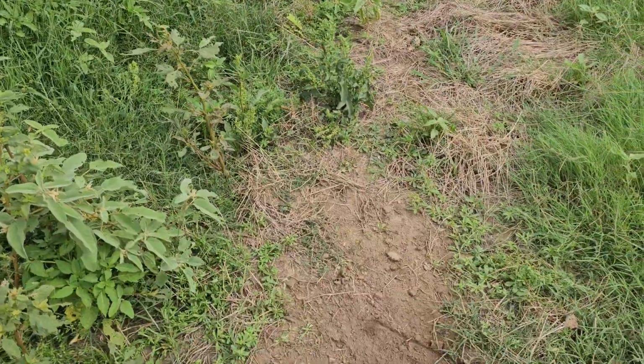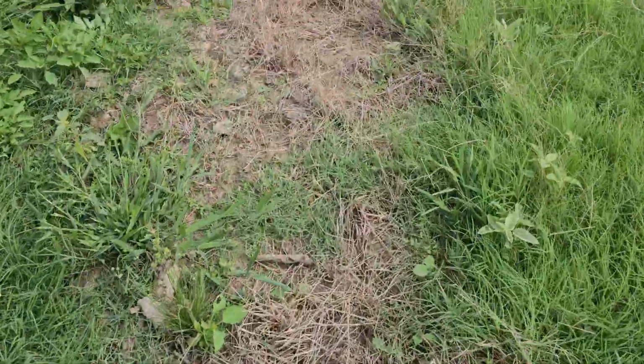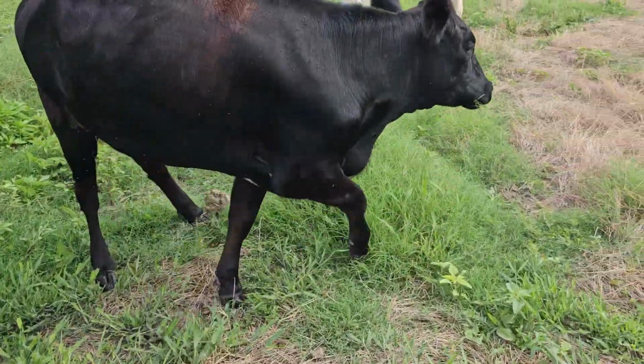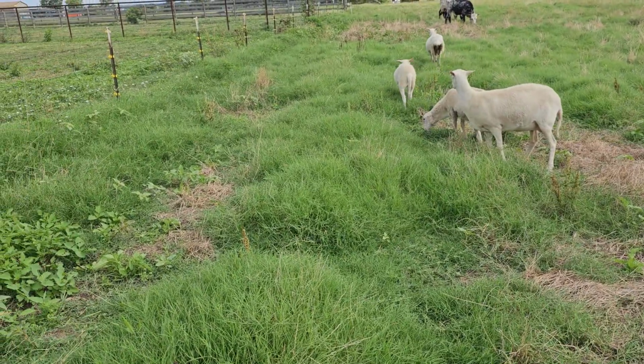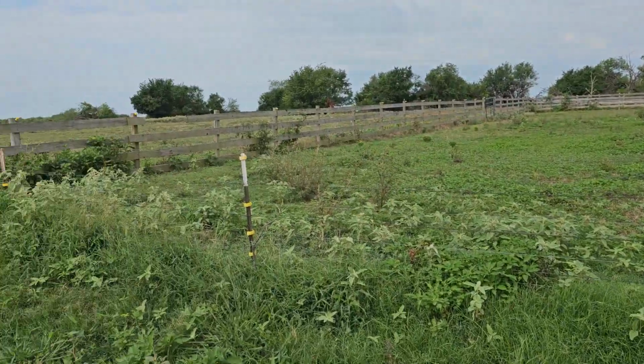So like here, this is where I dug the trench. It really hasn't recovered yet. Or is it? Is it just part of the grass? This is where I dug the trench. You can kind of see the divot or the dip in the grass.